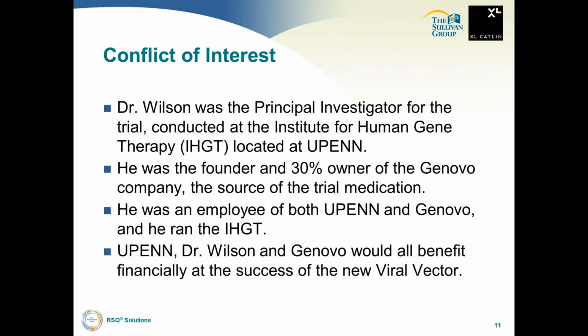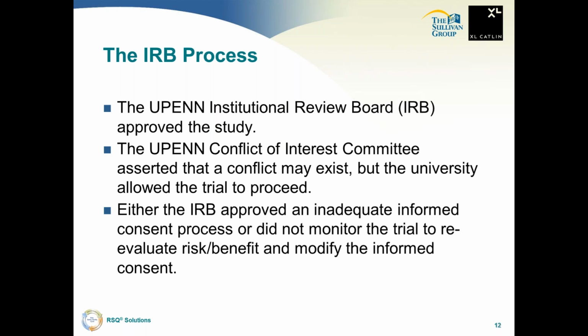but you can imagine, there's many instances where it's not so apparent, where the conflict isn't so obvious, and each of those needs to be evaluated and investigated by the IRB, or Institutional Review Board. Another one, UPenn, Dr. Wilson, Genovo. This adenovirus vector was a new delivery mechanism. They would have been able to patent it, and all would have benefited from that. So lots of issues here in conflict of interest.